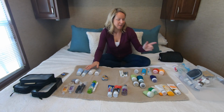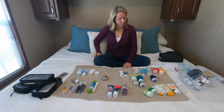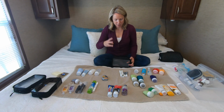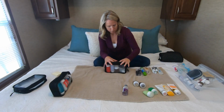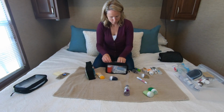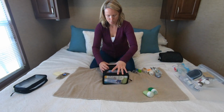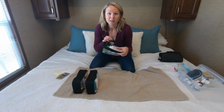I'm gonna get rid of this and then get the next two bags out. Should I pack it or should I just dump it? I might just dump it. Okay, so I'm gonna pack it back into three spots. So the packing back in part sucks. This one has lots of space left.